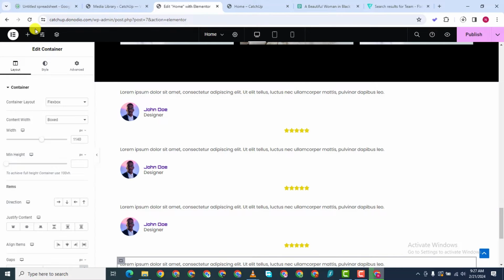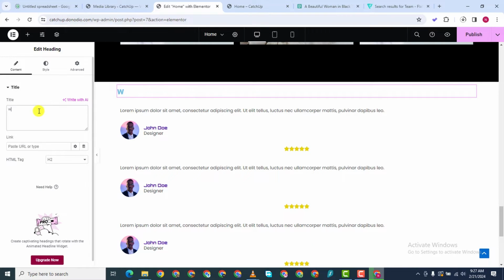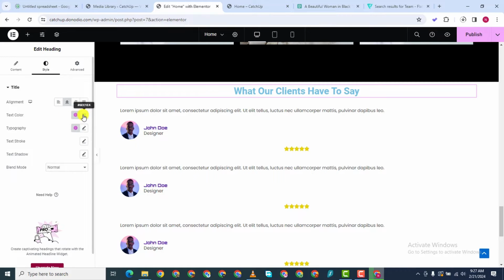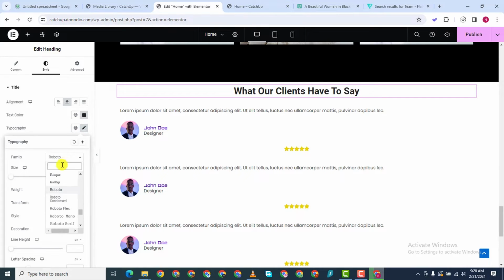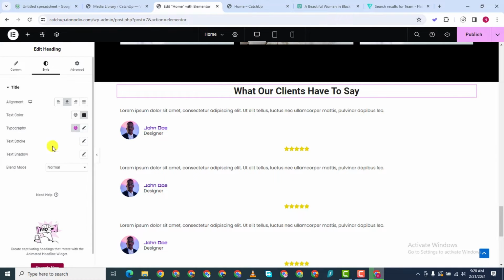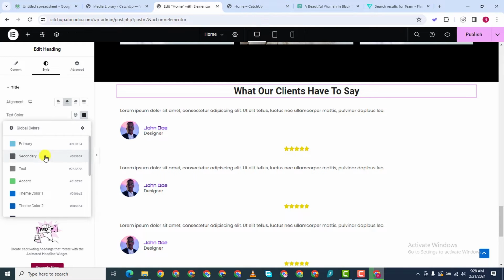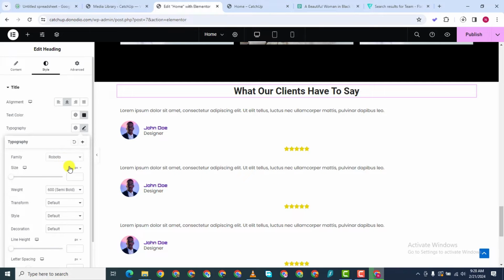this section, I'm first of all going to drag a heading and put inside it: see what our clients say. I'm going to align this center. This should be black. And then Orbitron. Orbitron. I can set this as global font, and it should be Orbitron.